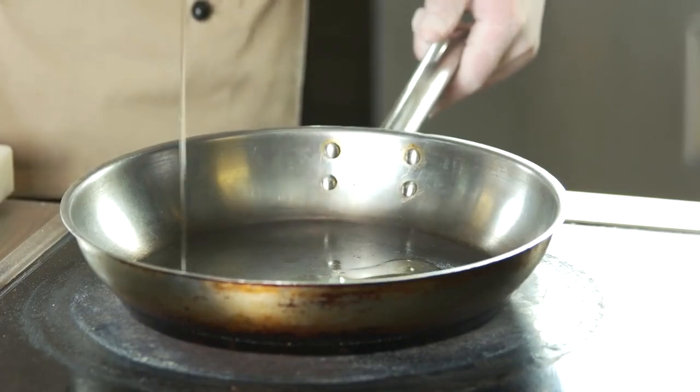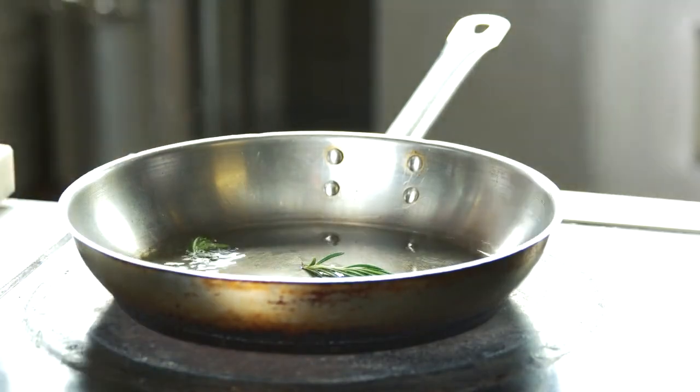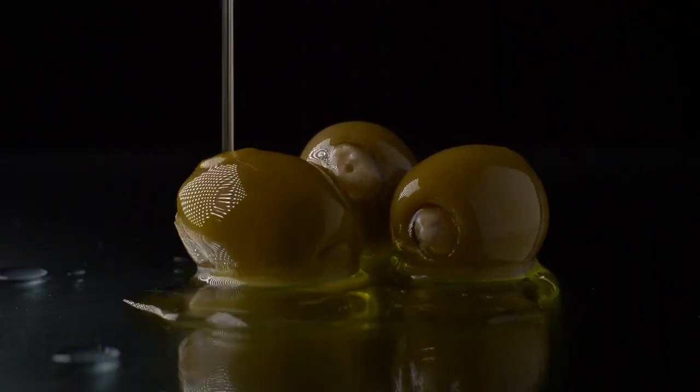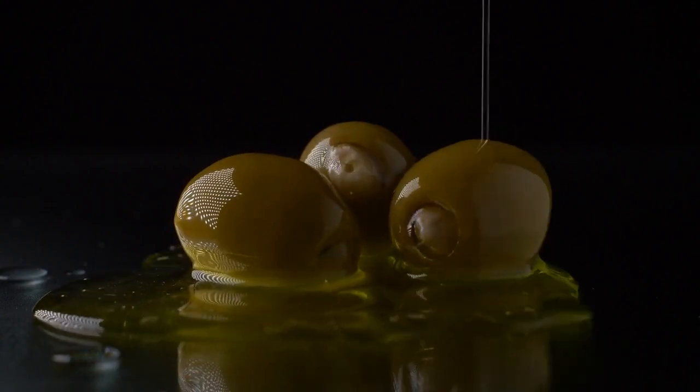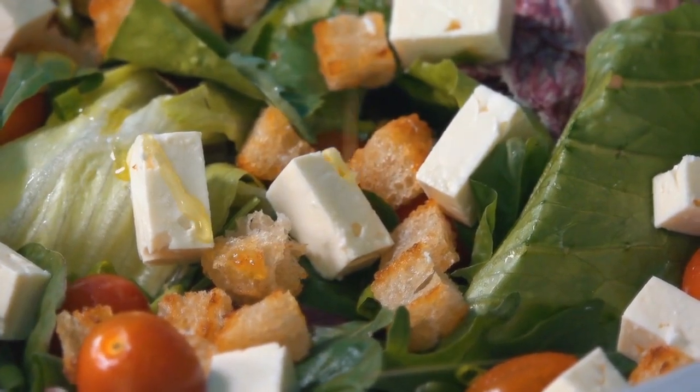The oils are also heavily processed and unstable, forming free radicals and AGEs that worsen inflammation. Opt for extra virgin olive oil, avocado oil, and coconut oil for cooking. Drizzle olive oil on salads and veggies instead of oily dressings.